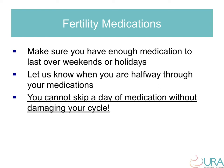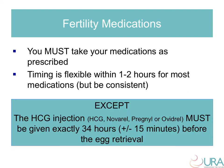After several days of stimulation, the doctor should be able to give you an estimate of how many more days of medication you will require. Keep in mind, this is only an estimate. Since your dose may increase during a cycle, you may run out of medication before anticipated. You cannot skip a day of medication without damaging your cycle, so please make sure you have an adequate supply at all times. The timing of the medication is equally important, so you must take it as prescribed.